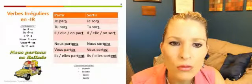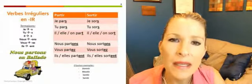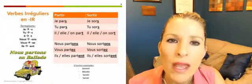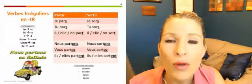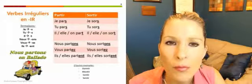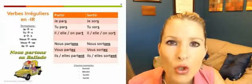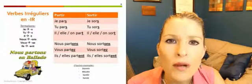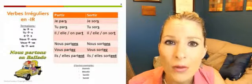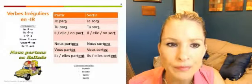Donc, maintenant, passons aux verbes irréguliers. So now let's look at irregular verbs. Donc, ces verbes irréguliers, on en a plusieurs qui se conjuguent de façon différente. So we have different IR irregular verbs that are conjugated differently. Tout d'abord, on va conjuguer deux verbes qui se ressemblent dans la conjugaison, le verbe partir et le verbe sortir. So first of all, we're going to conjugate verbs that are conjugated pretty similarly. The verb partir, which is to leave, and the verb sortir, which is to exit or to go out.